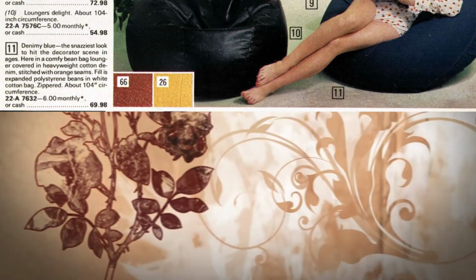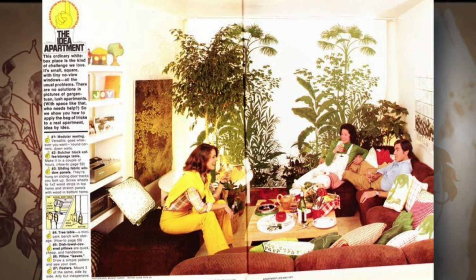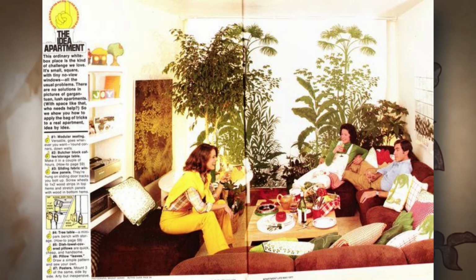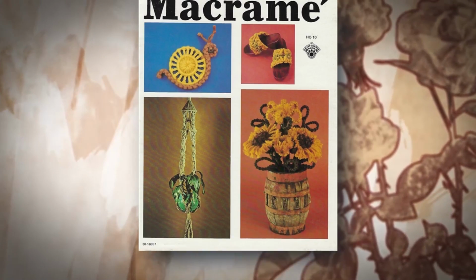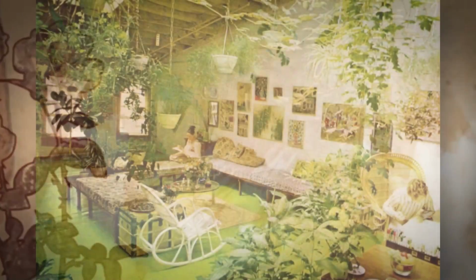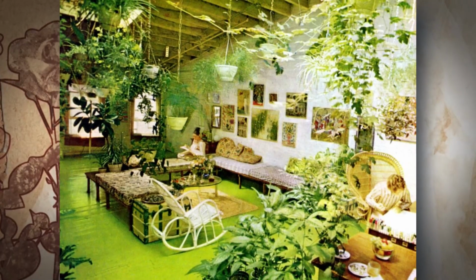And furnishings included beanbag chairs, which were both fun and functional, and lava lamps that added a touch of psychedelic flair. These elements reflected the decade's emphasis on comfort and creativity. And then macrame was also very popular in the 70s, with intricate plant hangers and wall hangings showcasing the craft. House plants like spider plants and ferns were common, bringing in a touch of nature indoors.